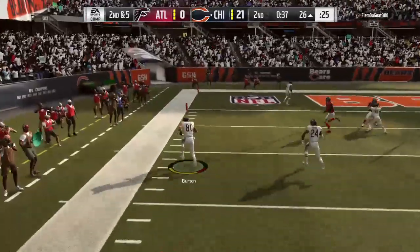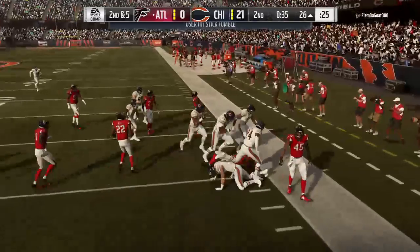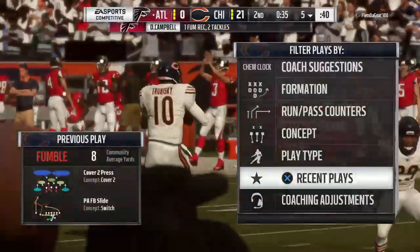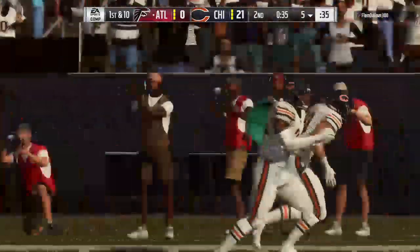Throw left side complete. It's Burton. And now look at this. Big gain, but a fumble. And the Falcons say they have it. They do. So the defense there, opportunistic. It's nice to give them credit, isn't it?